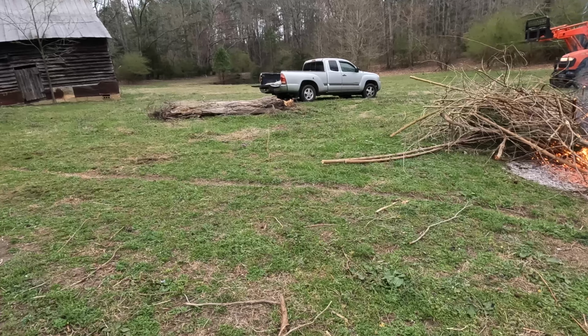Grab some sweet potatoes. Whoop. So now that's done, we're going to try to get this fire lit. Got the fire going.